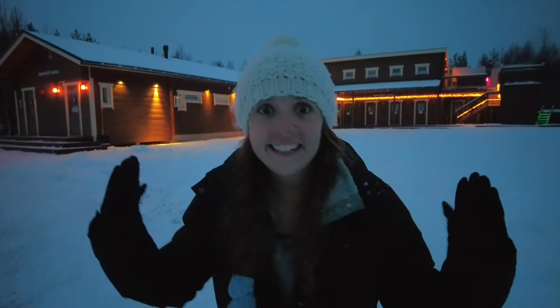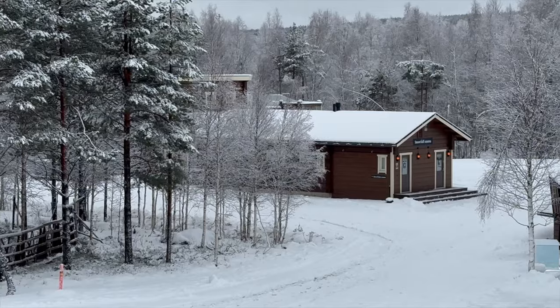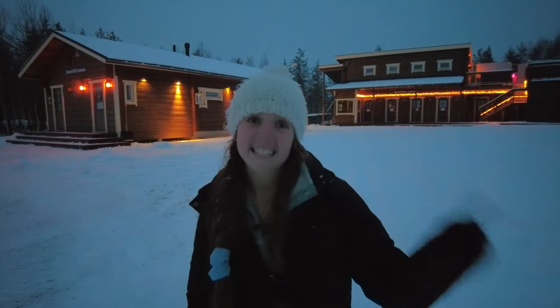Whoa. You see that? It broke the slush layer. And as in pretty much every place in Finland, they have saunas. They have two of them. One of them is public, that one over there. And then there's a private one and a private jacuzzi over there that you can pay to get into.